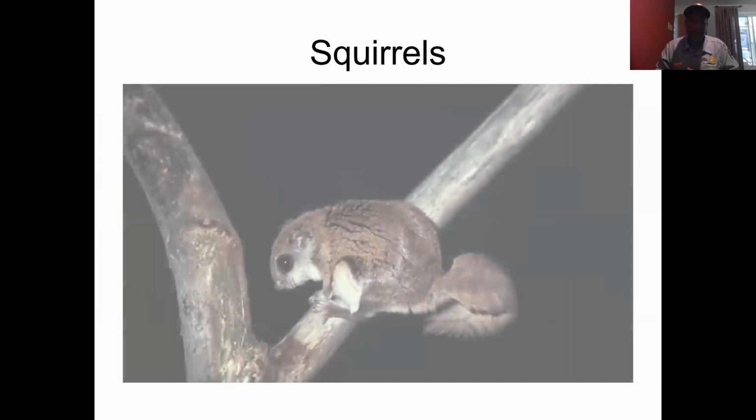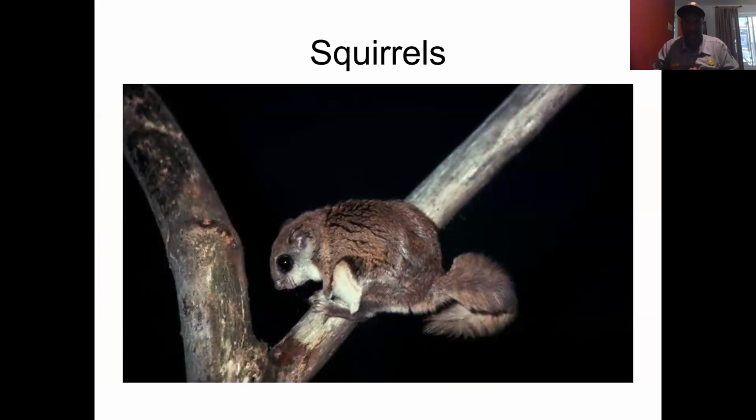This is one of my favorites. When I do night hikes in the summertime, I love to see this guy. These are flying squirrels. They have a membrane that goes from one arm to the leg and the other arm to the other leg. They don't actually fly, they glide. So they'll get to a high point, and to glide down to another tree, they'll jump off and spread their arms and legs out. That membrane will catch the wind and they'll glide over to the next tree. It's kind of neat. You see how big those eyes are? Well, that's because it's nocturnal.